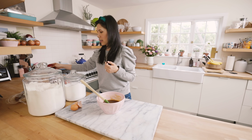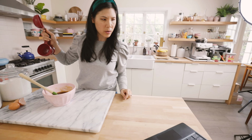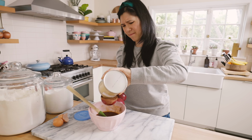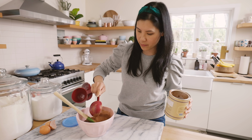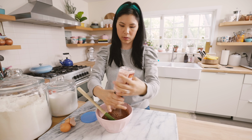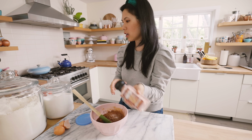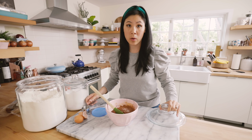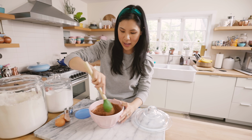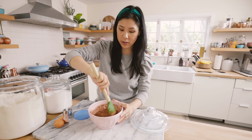So now she says to add half a cup of flour and salt. Wait, did I miss something? When do I add the cocoa powder? Zangi can't read. Oh, yes. Okay. And then for the salt, I just need a 1/4 teaspoon. 1, 2, 3, 4, 5, 6, 7, 8, 9, 10, 11 for luck. You know what? I'm gonna mix it because I don't want to overmix the flour just in case. Mix, mix, mix.